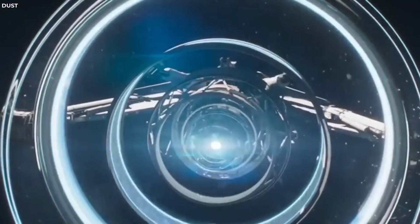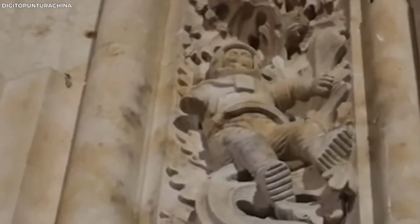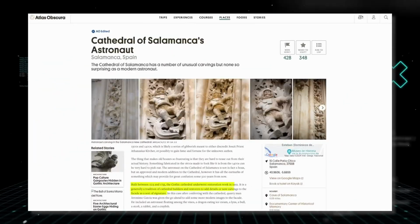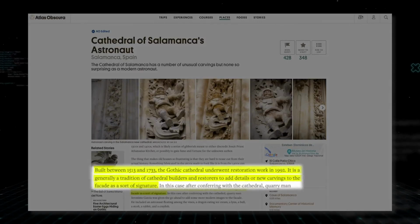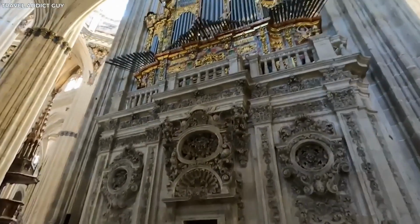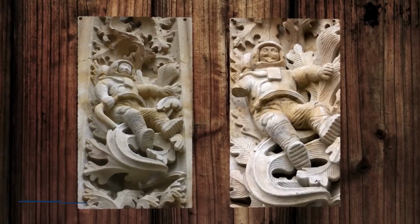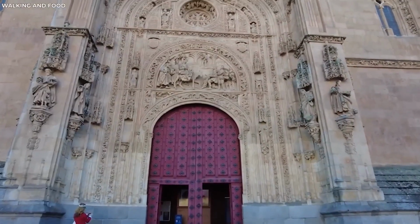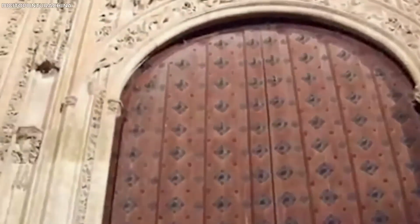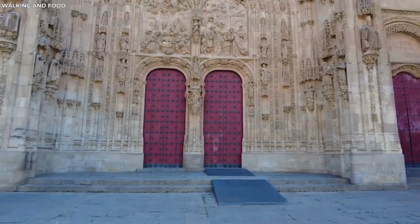Some speculate about time travel or prophetic foresight, envisioning a mystical origin for this space traveler etched in stone. Yet the reality of the Salamanca astronaut is far more grounded and recent. This modern figure was actually incorporated during the cathedral's restoration in 1992, a nod to a long-standing tradition. Restorers and architects often leave a personal signature on their work, blending a piece of the present with the past. In this case, the astronaut was chosen to represent the 20th century, symbolizing one of its crowning achievements, space exploration. This playful integration of contemporary art into an ancient structure was intended more as a creative wink than a historical conundrum.